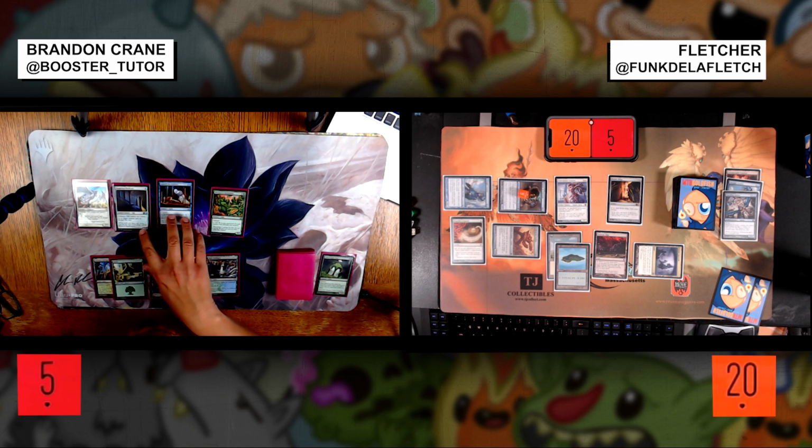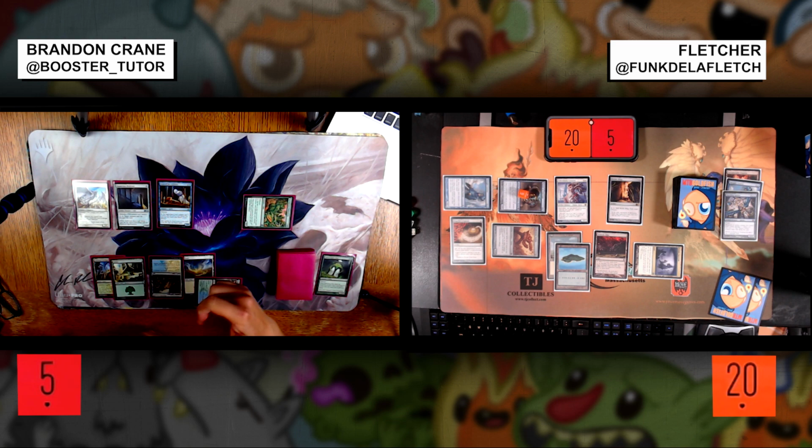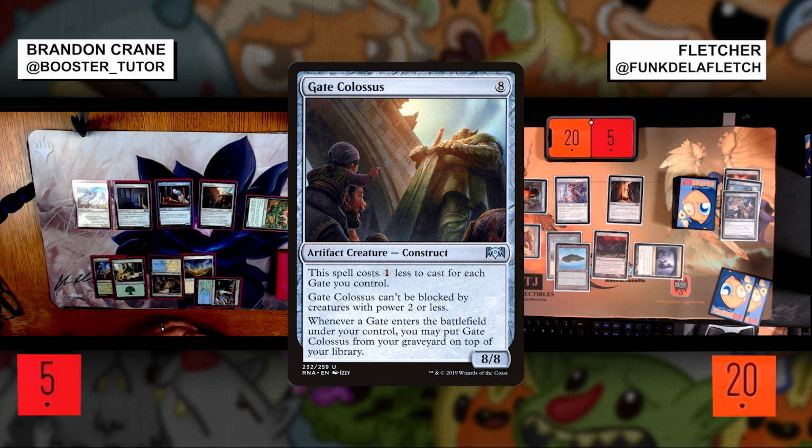So tap this for 3 green, or 4 green. I'll pay 1. So I have 3 gates out. I'll play Gate Colossus. He costs 1 less for each gate I control. He can't be blocked by creatures with power 2 or less. And when a gate enters the battlefield under my control, I may put Gate Colossus from my graveyard on top of my library. Yes. And he gets an 8/8.